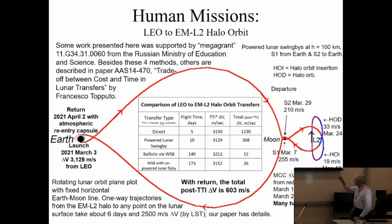So there are essentially four different ways to get to the halo orbit. One would be a direct transfer, the other using the powered lunar swing by, which all of them have about the same delta V out of low Earth orbit. You have to get up to the moon's orbit. And so that's the TTI delta V in the middle column, but the last is the post-TTI delta V. You can see they're much different and much lower, of course, for the weak stability boundary capture trajectories, but they take a lot longer.